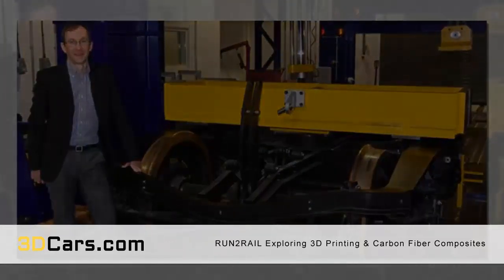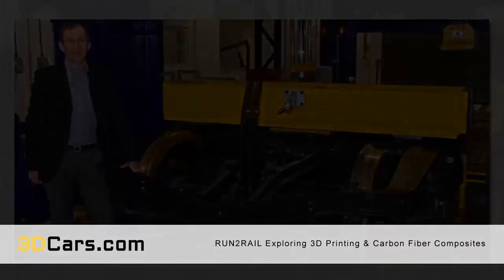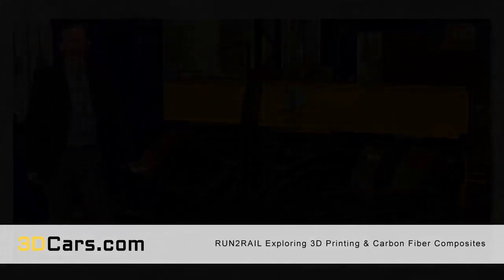If you're not up to speed on railway jargon, a bogie is the chassis structure on a train or railed vehicle that joins the wheel axles to the carriage.